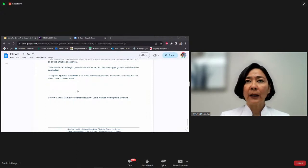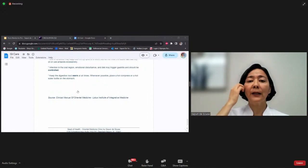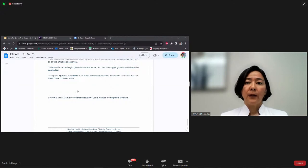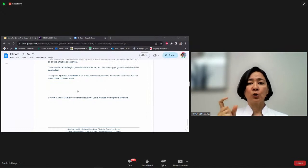I will give like 6 capsules 3 times a day. Sometimes I do 8 capsules 3 times a day, depending on the severity of the pain. That will last only 3 days, 4 days. So I never had a situation that 1 bottle was too much.